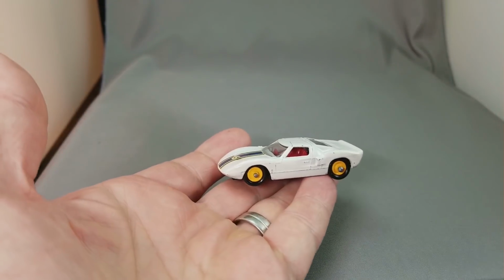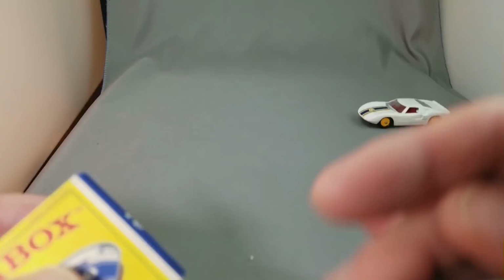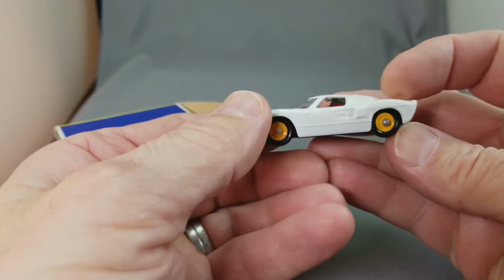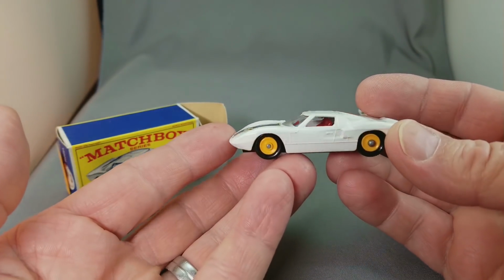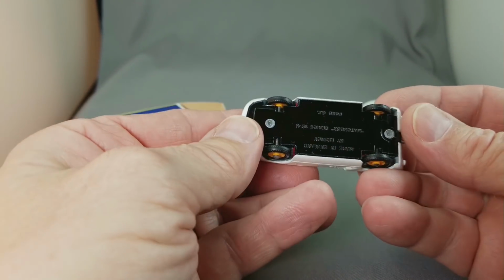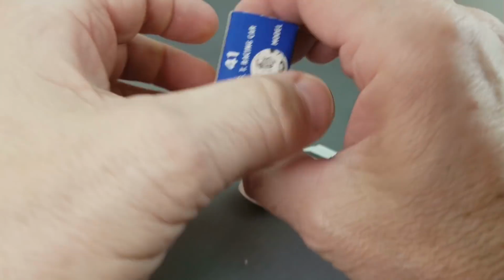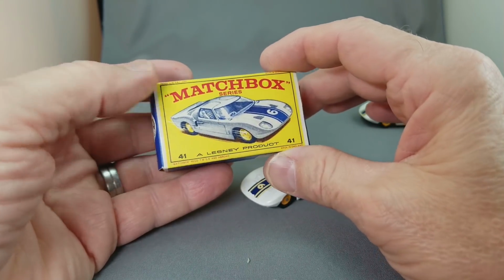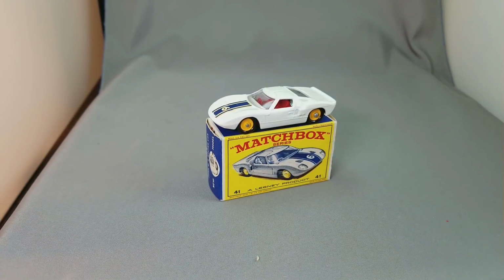Here's a neat one, the 41 Ford GT40. Ooh, here's the box too. Wait a minute, that's not even the right one. Get out of there. 41 Ford GT. There we go. There she is. Look at that, baby. That is a beauty. That is a beautiful car. Ooh, my goodness. This was one of my favorites as a child. I keep saying that. Look at that. This got the box with a circle on the side. That's a good one. Wow. Look at that. Gorgeous. Absolutely gorgeous.